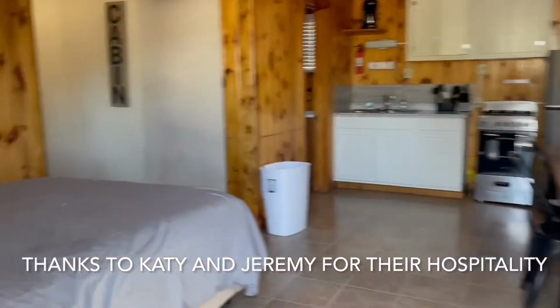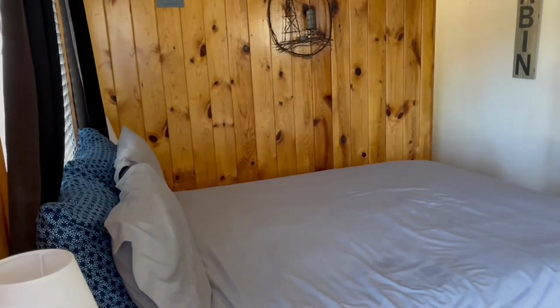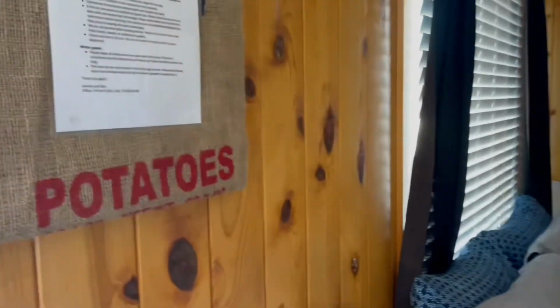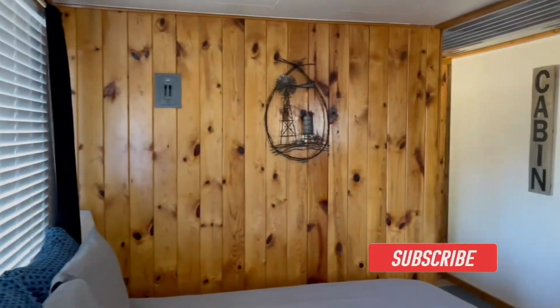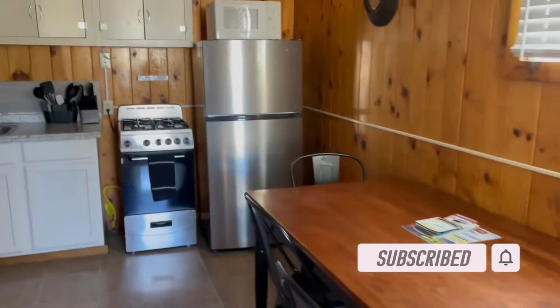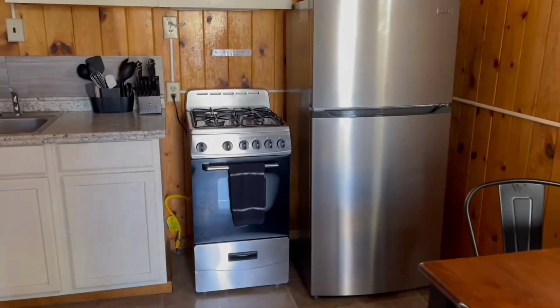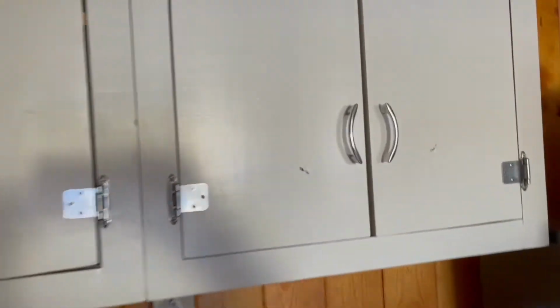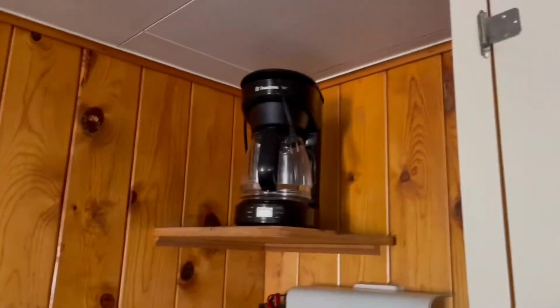Going to do a review of the Aspen Ridge Cabins in South Fork, Colorado. This is cabin 6. It is really, really nice. It has some of the rustic feel of an old cabin with some modern upgrades. Like a nice refrigerator, a really nice stove, a fully stocked pantry with anything you might need for coffee, tea, eating, some leftover spices, and a coffee maker.